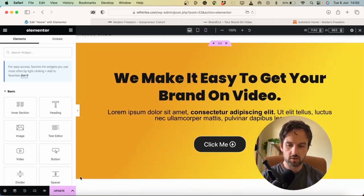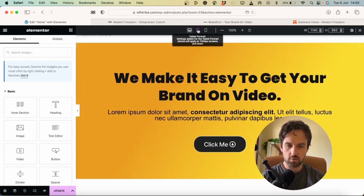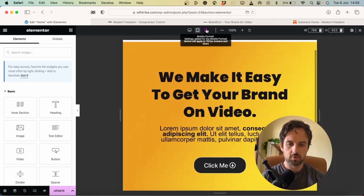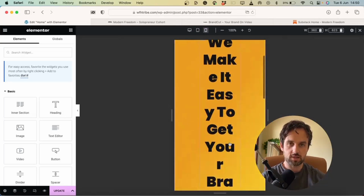So if we click on responsive on the bottom left here, responsive mode, we can see we get these three icons in the top: desktop, tablet, and mobile. So if we click on tablet, we can see it looks okay. It doesn't look fantastic. But if we click on mobile, it looks absolutely awful. So we're going to want to fix that next.